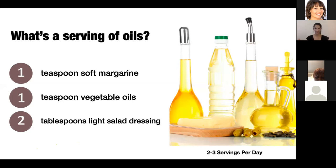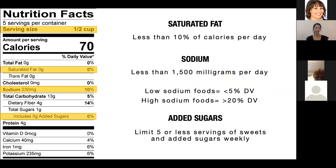So yeah, I just think that's a little bit easier than saying get a tablespoon of whatever oil you're using. I like it better than quantifying it that way.